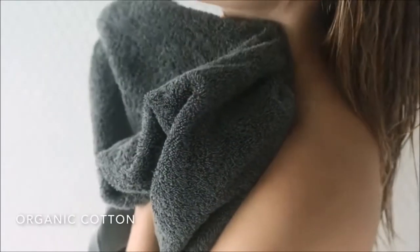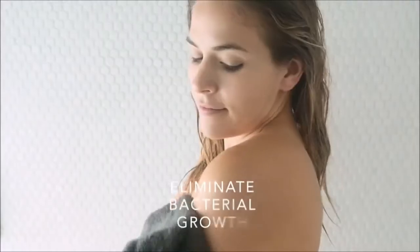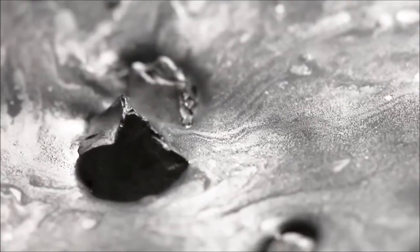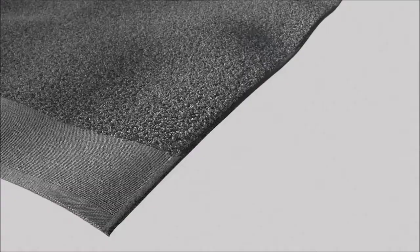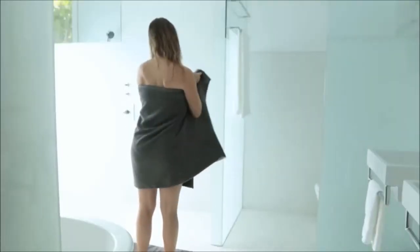Silvon Towels combine soft, absorbent, organic cotton with pure silver to naturally eliminate bacterial growth on your entire towel. The result? A towel that never gets musty, requires less laundry, and can provide critical benefits to your skin and health. Silver is one of our planet's most remarkable materials. It naturally carries a positive charge that is attracted to bacteria, destroying it before it has the chance to reproduce. So we thought, why not use silver to improve something we all use every day?